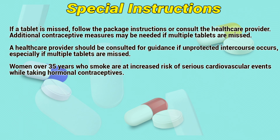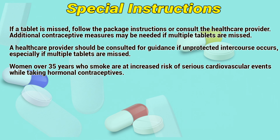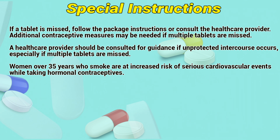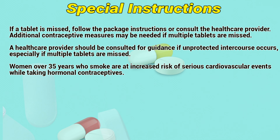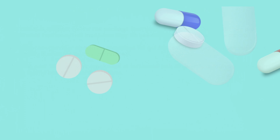Special instructions: If a tablet is missed, follow the package instructions or consult the healthcare provider. Additional contraceptive measures may be needed if multiple tablets are missed. A healthcare provider should be consulted for guidance if unprotected intercourse occurs, especially if multiple tablets are missed. Women over 35 years who smoke are at increased risk of serious cardiovascular events while taking hormonal contraceptives.